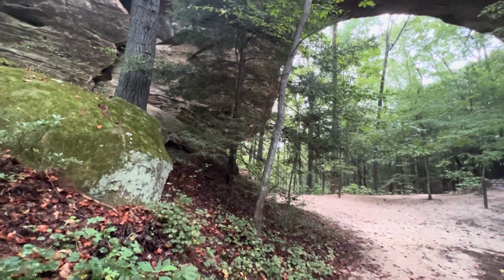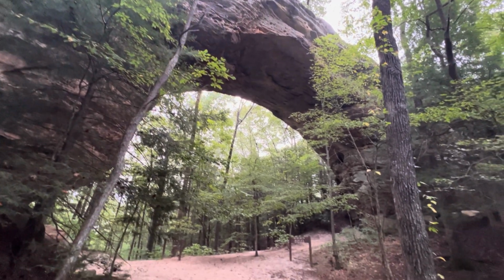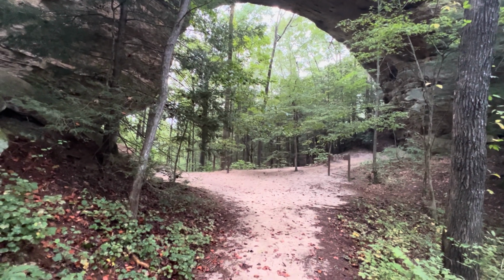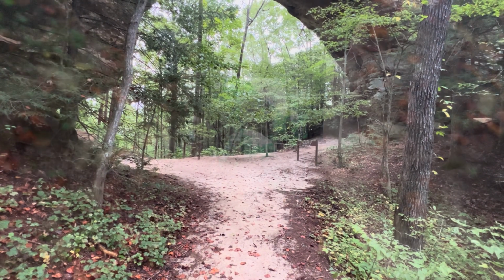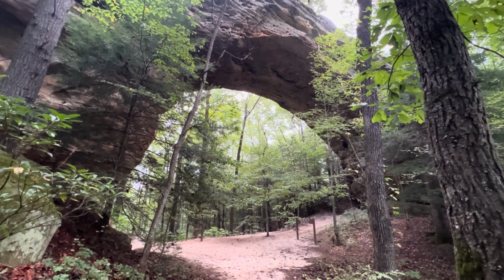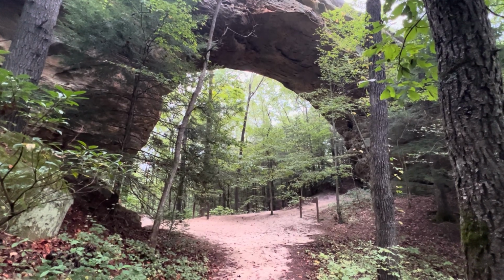Decided to go ahead and get a few shots from the other side. Here's what the arch looks like from this side. Try to get a few photographs from this side. Afterwards, we'll follow the trail on around that way, take us around towards the South Twin Arch. Of the two arches, the South Arch is the largest, probably got a little more interest to it. But as far as being photogenic, I believe the North Arch is probably more photogenic than the South.